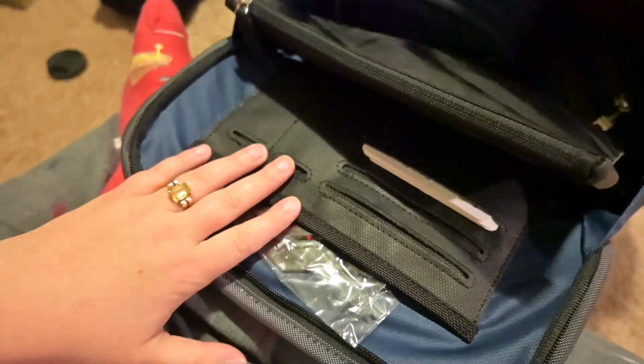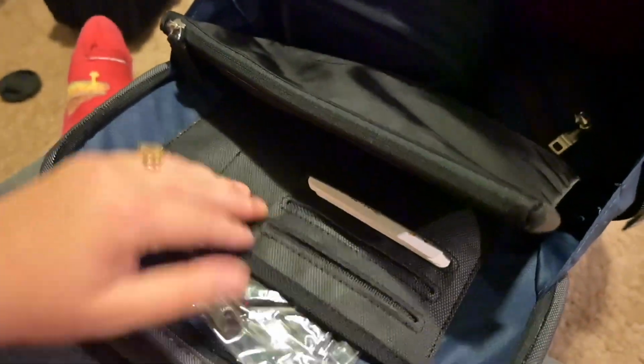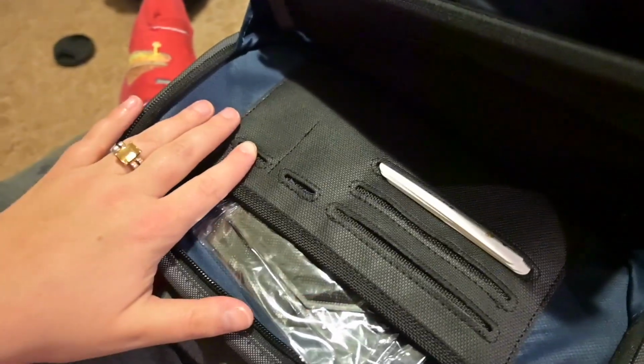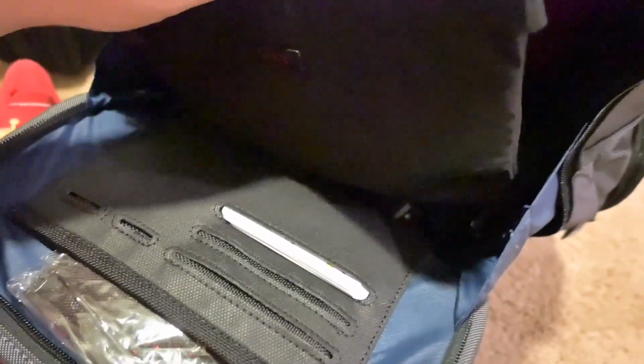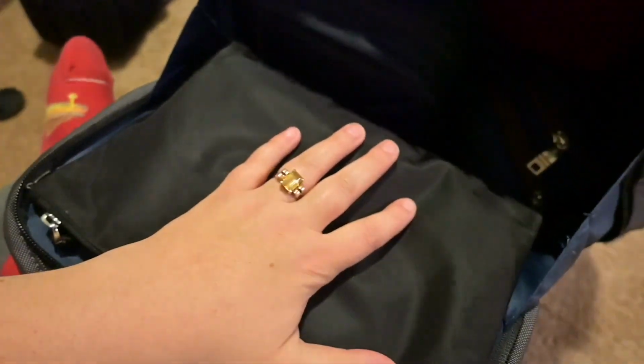So in this main compartment here, I've got a couple of face coverings for the plane. I have more business cards so I don't run out of them. You could put pens in here if you wanted to, but I don't have anything in there. And then, of course, I always travel with a little bag of snacks. I've got Kind bars in here right now.